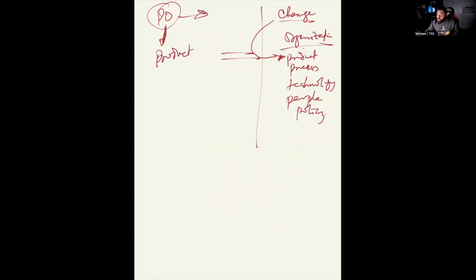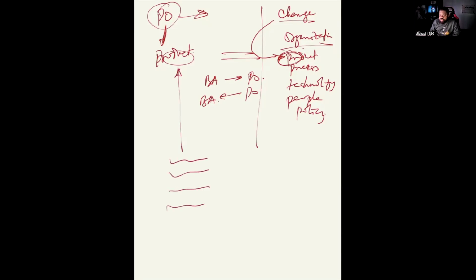So the product owner works on a product. A BA can also work on a product, and that is why sometimes a BA role can be switched to a PO role. But not all PO roles can be switched to a BA role, because a BA role is more than product. And to leave you with something that will help you till we come next time: when you want to build a product, there are a lot of things that make up a product. We call them features. Some features are more important than others.